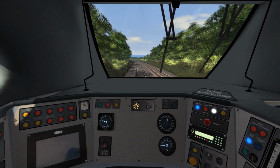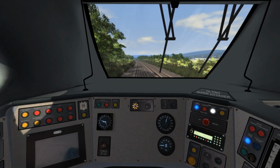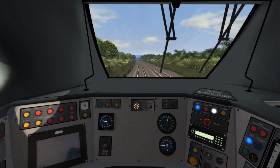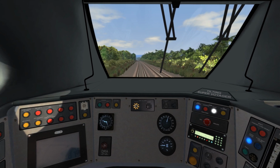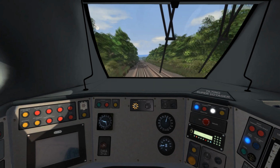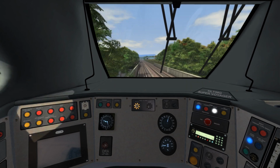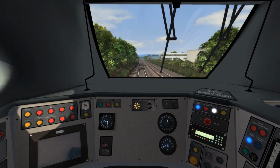Now what I'm looking out for along here is a warning for an upcoming 60 mile per hour speed limit. The warning board doesn't have an AWS, so I've really got to keep a close eye out for that. The Morpeth board is half a mile from the speed limit itself, so as we pass the Morpeth board, I'm then going to apply the brakes to slow to 60 miles per hour.